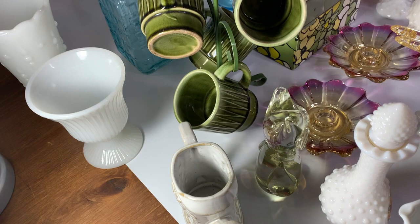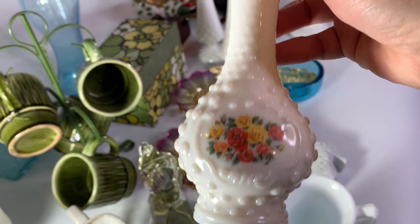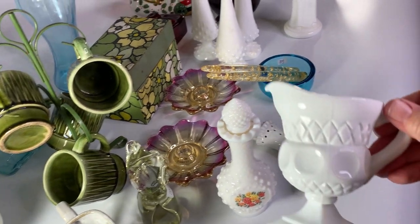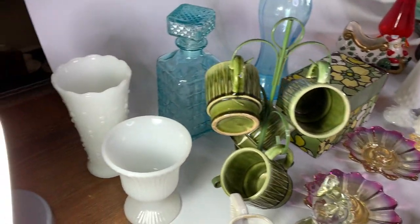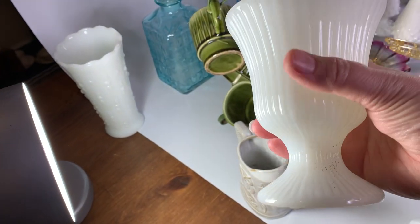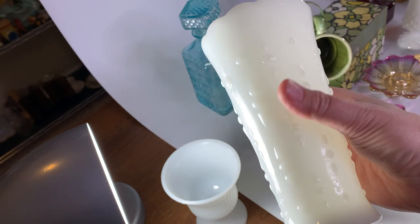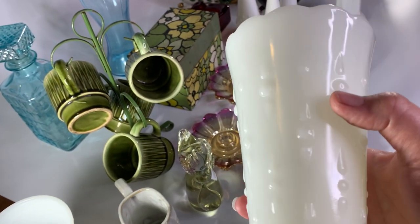It's our favorite. Here's another Avon perfume decanter. If you're into any of this Avon stuff or milk glass, do let us know, because we'll probably give it to you for a pretty good price. Otherwise, it might be going into our yard sale pile. Here's another piece of like white glass. And here is a vase. I like that one a lot. Yeah, I do too. I like that pattern. Very cool.